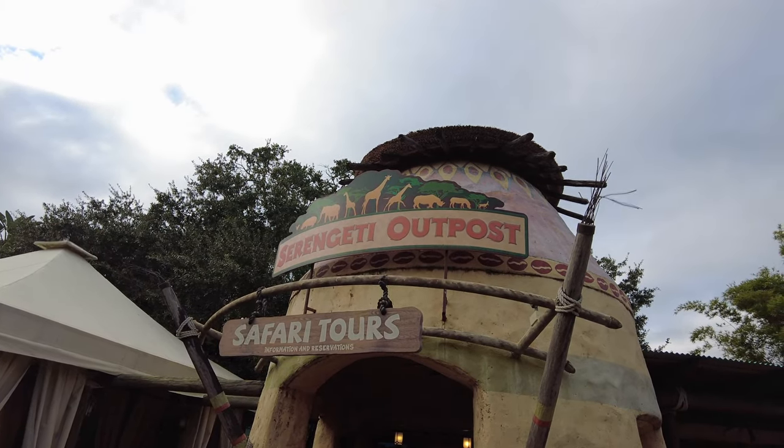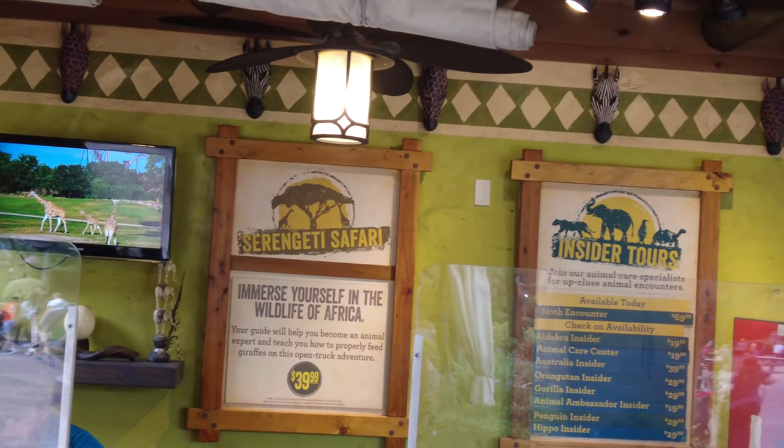Hey everyone, Andrew, Park Rovers, and we are at Busch Gardens Tampa Bay, and we are going on the Serengeti Safari. The Serengeti Safari is a 30-minute standing room only tour on the Serengeti Plains here at Busch Gardens Tampa Bay. And I picked up my reservation here at the Serengeti Outpost.